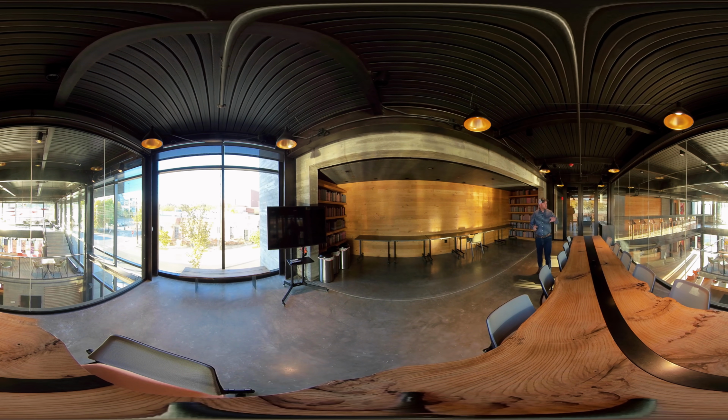So right now we are across from that second story balcony, and we're in a room that they call the community room. And I think one thing that is a testament again to that sustainability that TheatreSquared tried to incorporate in every aspect of their design is this table itself. In fact, this table used to be a tree that was standing amidst the parking lot that used to be on this property.